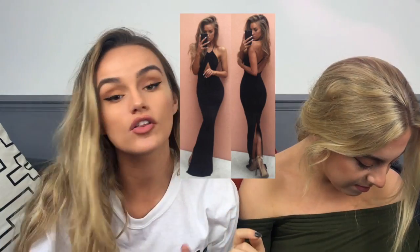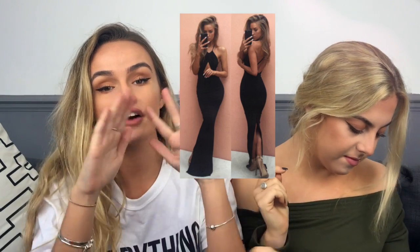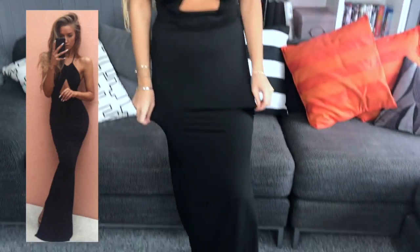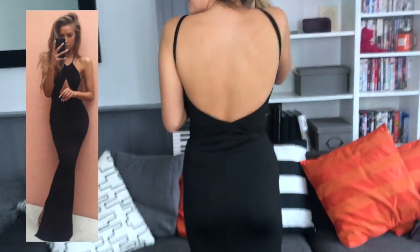This kind of looks like on the model, as you guys can see. It's quite figure-hugging. This girl has got some hips, mermaid style. This girl ain't got many hips, but we'll see. Let's try this one on. So we're a little bit gassed that this was $4.99. I don't know if we've done it right. But look at the back, I love that.